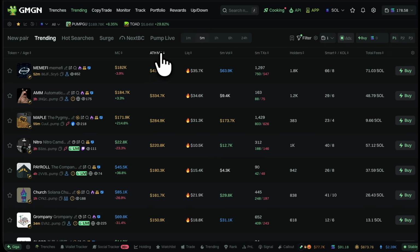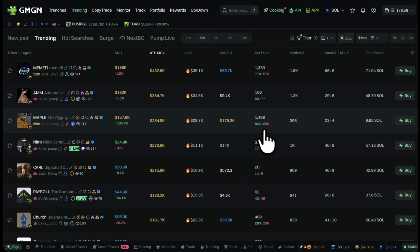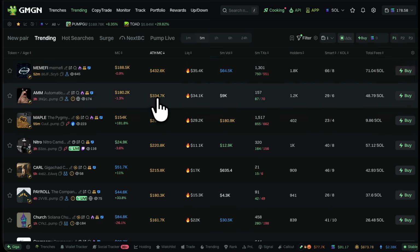So sorted by all-time high, highest market cap. And this tells us a couple of things. First of all, what's the market like at the moment? Because that's really important when you trade, especially with a small port. I can see that stuff's not running that much. It's only running to 200-300K. The ceiling at the moment is quite low. Like for example, the week before, I saw things running to 700, 800K. You'd have the odd one that would blow up and go over 1 million. That's not happening at the moment.